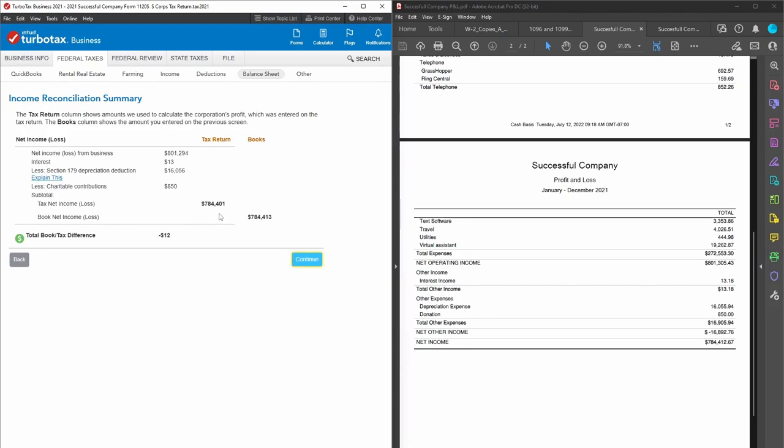A discrepancy for $13, basically $12, and I think it has to do with the interest. That's the only number that is not matching. Yeah, the difference is $12. Let's continue.